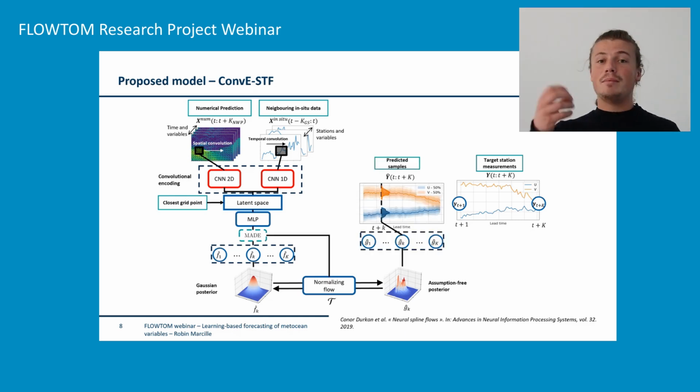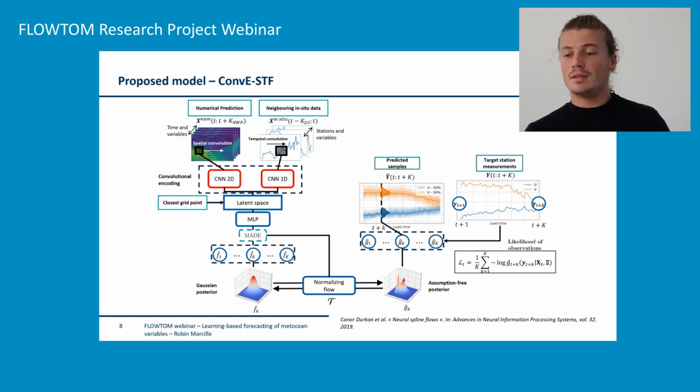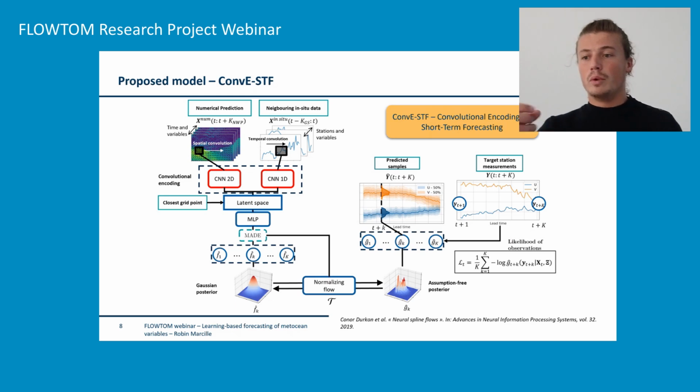We obtain a time series of multivariate probability distributions in the variable space, and we compare these probability distributions with the observations by computing the likelihood of the observations given the probability distributions. The whole architecture is trained to minimize this loss function, so the negative likelihood of the observations. We called this model thereafter convolutional encoding for short-term forecasting, so conv-ESTF.